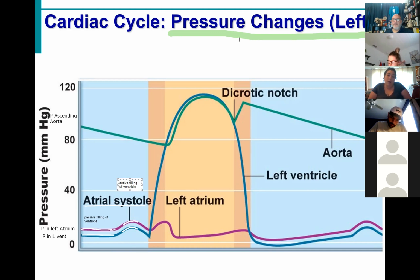Until this point right here, this is when our ventricle starts to contract. And notice the pressure doesn't instantaneously reach its peak. It takes some time to start to increase. So first it starts to go up, and then we get our first major event.